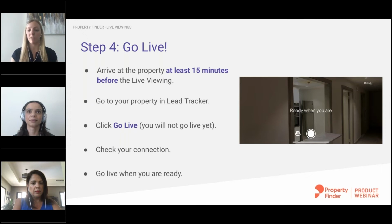You can see at the bottom there's a record, which is a familiar pattern. When you click this, you will then be broadcasting live to all the viewers and the potential clients. When you're live, you will see comments appear on the right-hand side of Lead Tracker, and this will be coming from your viewers asking you questions about the property. Make sure to answer them, and if you need to repeat things, please do. You'll also see the number of viewers, so these are potential clients who have joined your live viewing.